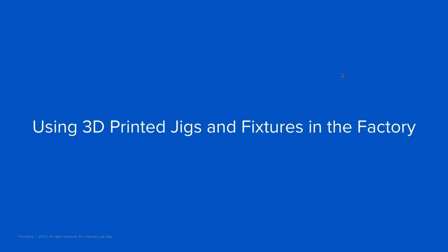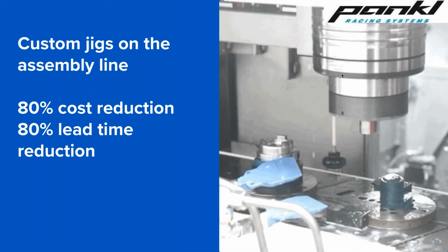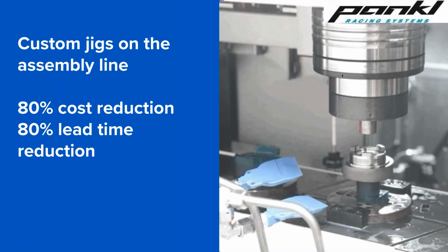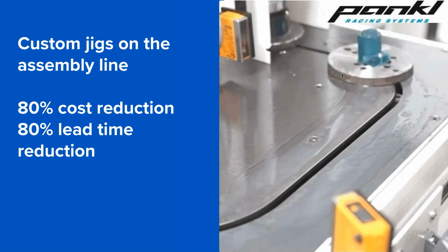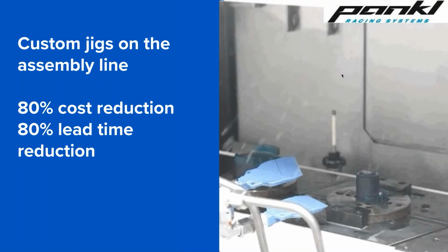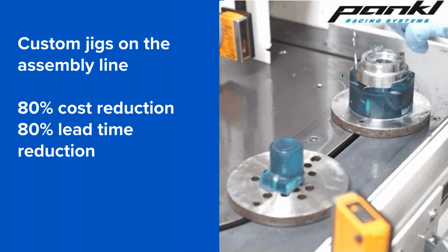So first, I want to talk about using 3D printed jigs and fixtures in the factory. On the factory floor, we have an example of a customer called Penkel, in Austria, and they are producing drivetrains. They are an automotive supplier, and they needed custom jigs in the assembly line, and each jig was custom. By using 3D printing, and in particular our tough resin, which you can see here, this is the blue part in this video, they managed to reduce the cost by 80% and the lead time by 80% as well. So this, for them, was really a game changer.